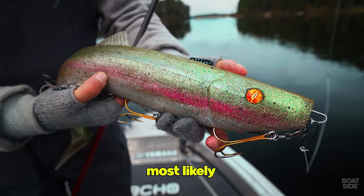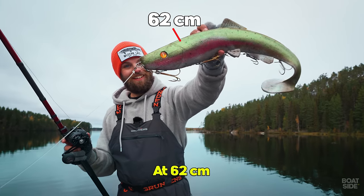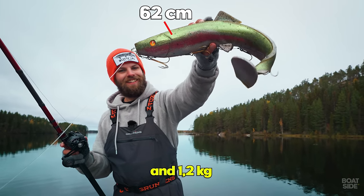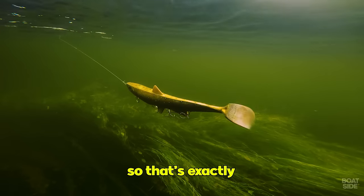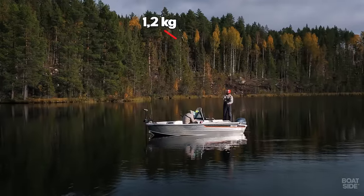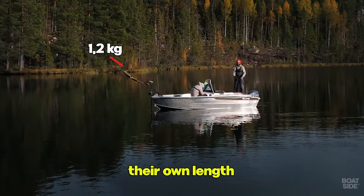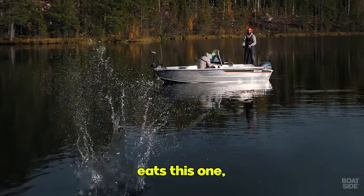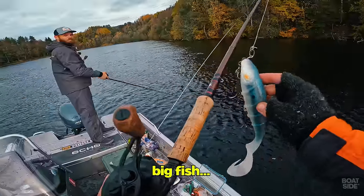This is most likely the biggest lure ever made for northern pike. At 62 centimeters and 1.2 kilos, no one has ever caught a fish on it, so that's exactly what we're gonna attempt to do. Pike are notorious for frequently attacking prey up to half their own length, so if something eats this one, we should be talking a seriously big fish.